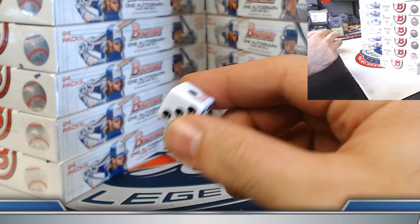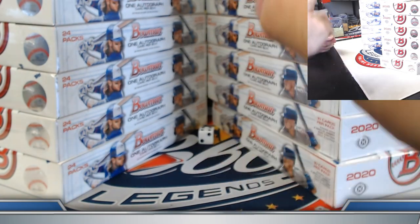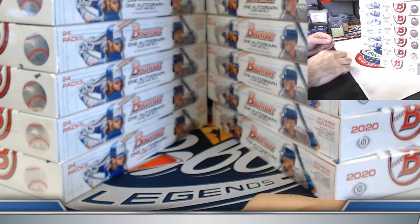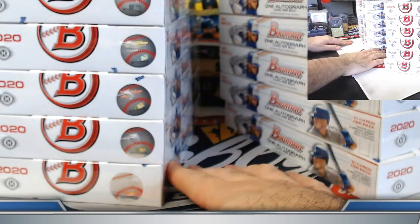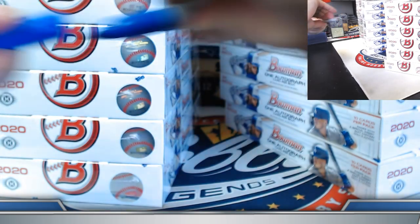Okay, dice roll. 4. So 1, 2, 3, 4 is the right half. So we're going to take this right stack of 6. Excuse me. These will be our guys. We'll label these here for break number 6. Break number 6 coming up next week on eBay, so do be on the lookout for the second half of this case.